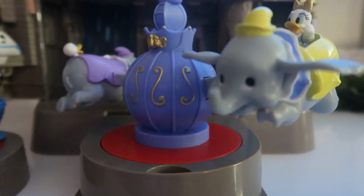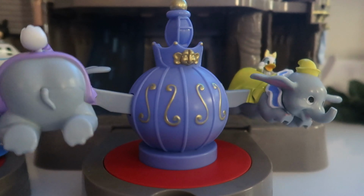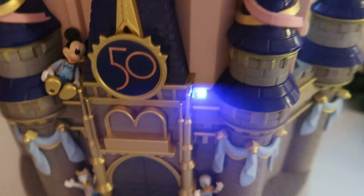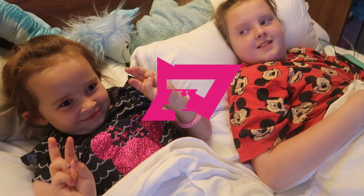That's so cool. Oh, just go forward. Woo! Okay. You like that, Donald? You like that, Daisy? Woo! And that leads us to the end.